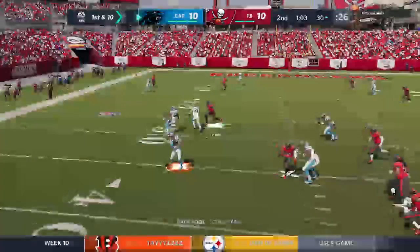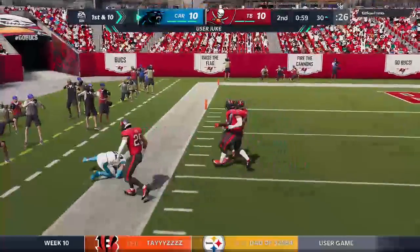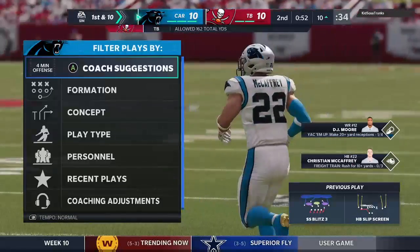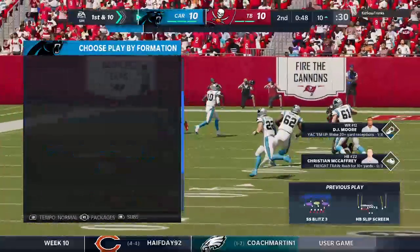Following the interception, Love. They'll set up the screen to McCaffrey. And he's taken down, but not before reaching the 10-yard line. An excellent pickup of 20 yards. Right after the turnover, they come out throwing. And that means it's a sudden change situation.